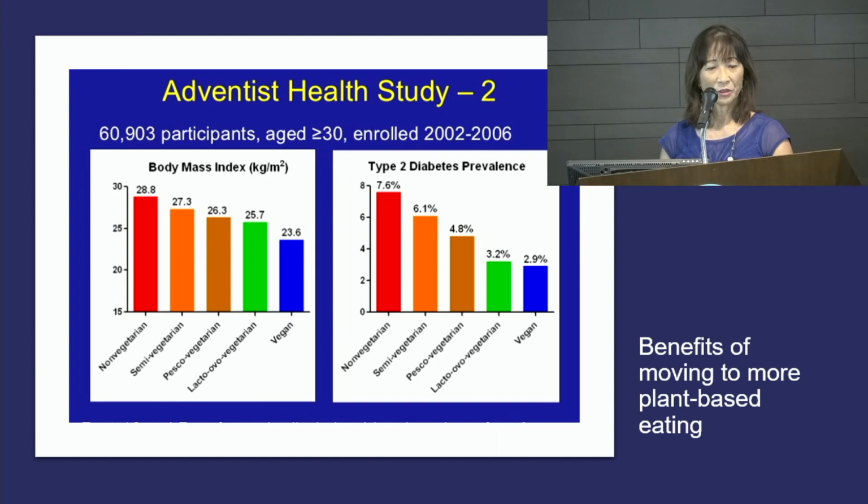So can I have a show of hands? Anybody following a vegan diet now? Okay, a couple. What about lacto-ovo? Okay, and then semi-vegetarian, how many of you have? Okay, so again, everybody's at different stages. There's no right or wrong. We just want to be aware of what our food choices are.